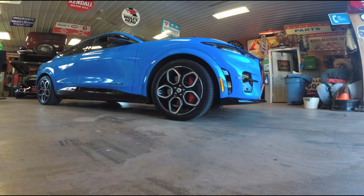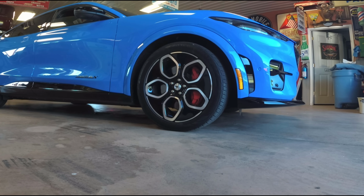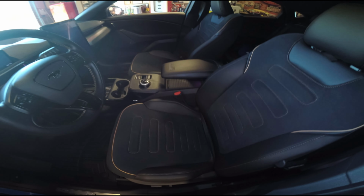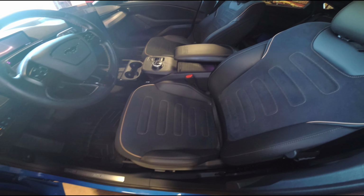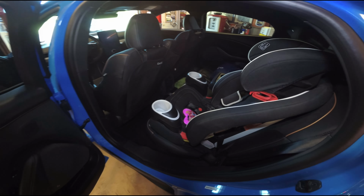Optional equipment added to mine are huge 20-inch aluminum wheels running on 245/45/20 all-season tires, a fixed panoramic glass roof, Ford Co-Pilot360, BlueCruise, active park assist, and a 360-degree camera view. So let's take a look at the outside of the car here.